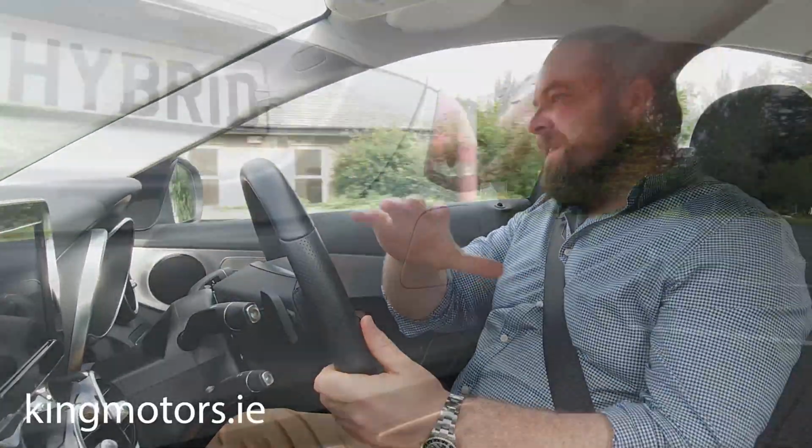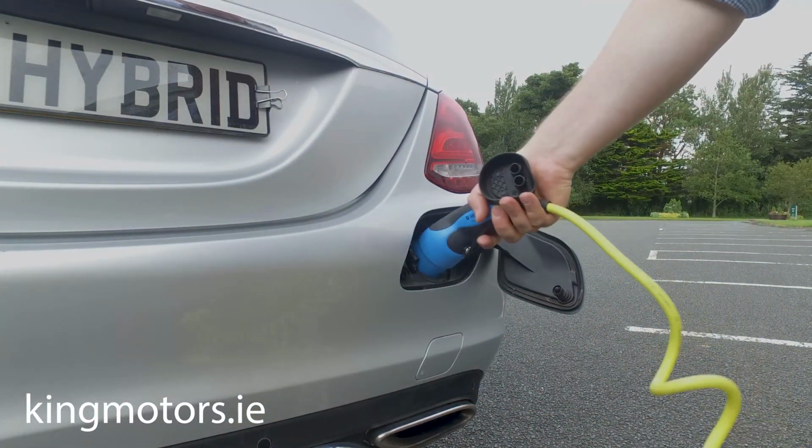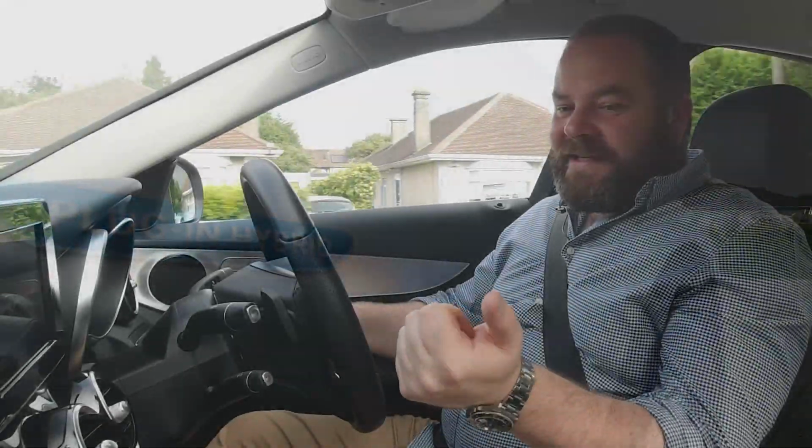These plug-in hybrids just do everything properly. I absolutely love them. I really can't believe they're here. I know I said it in the intro, and I knew they were coming, but the fact that they're actually here and working is just mind-boggling. I can't wait to see what comes in 10 years from now if these are this good. Anyway, I digress. Just onto the spec of the car.